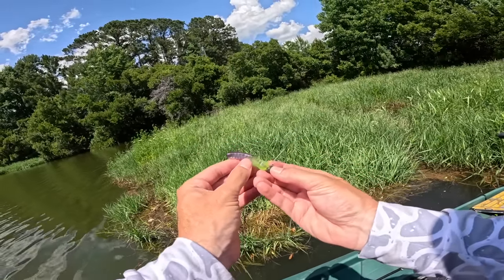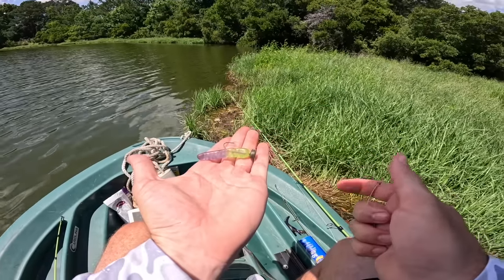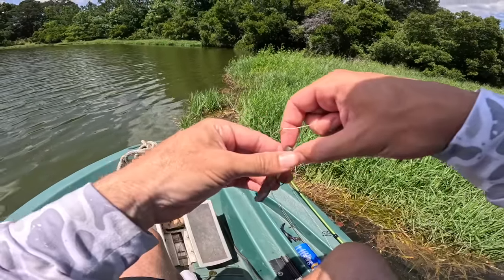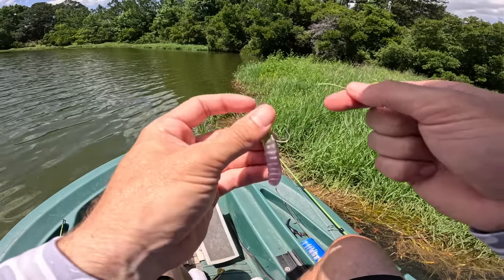Oh, that is getting crushed. But guys, that is looking flossy, man. If there's a bait that we picked out today, this just might be the deal. Little gummy worm on a Ned rig. We're gonna tie this puppy up real quick.